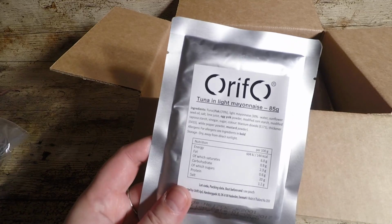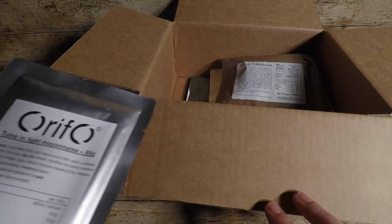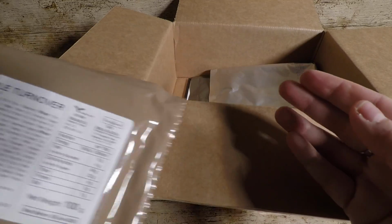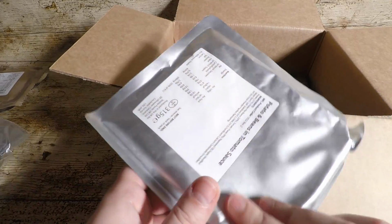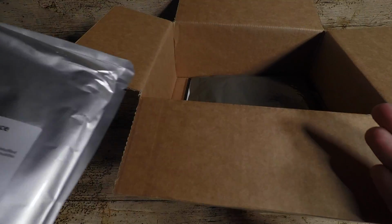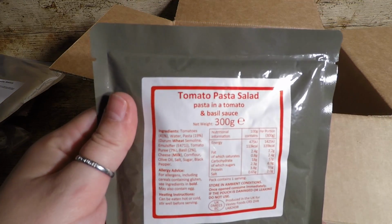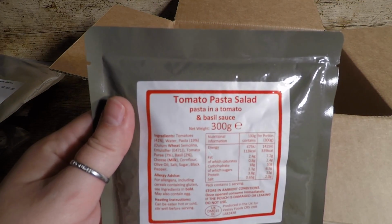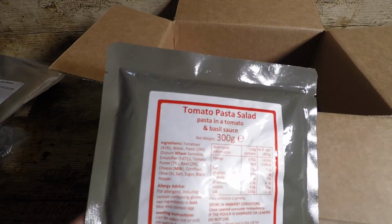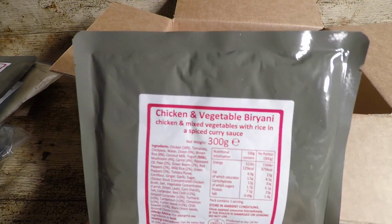Then we have tuna in light mayonnaise. Now, I've seen this in a lot of reviews, but I've not tried it myself yet, so this should be good. An apple turnover. Then we have a potato and beans in tomato sauce. Tomato pasta salad in a pasta in a tomato and basil sauce. That looks good. And they're really big packets. It's a 300-gram packet. So this is a 24-hour one, so that's why there's 3 mains.